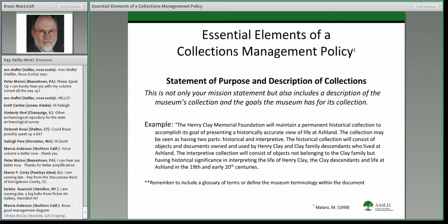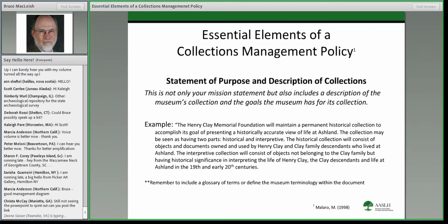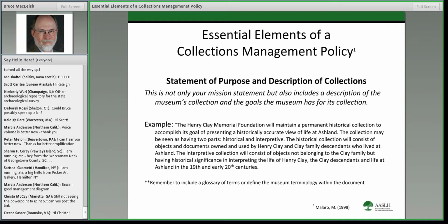And another important thing is that they can be changed by staff decisions. Policy is changed by and adopted by the board. So you don't want to be coming back every few months saying, well, we need to change the policy. The board will wonder if you know what you're doing. So get a jump on that to begin with, and it should be good for a number of years.